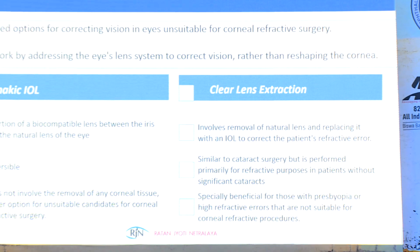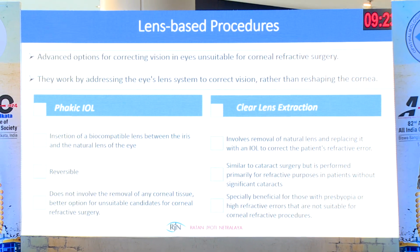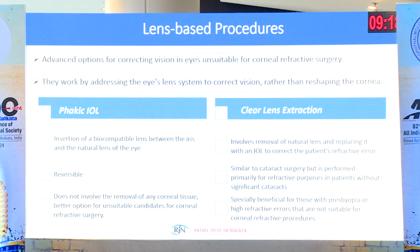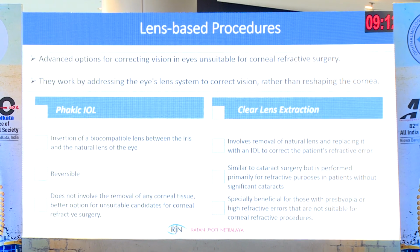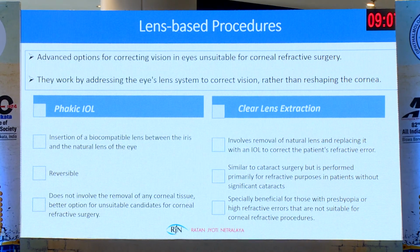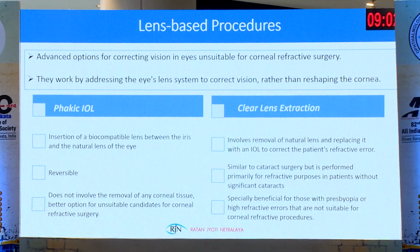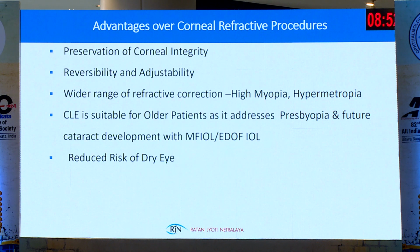Coming to the clear lens extraction, it involves removal of the natural lens and replacing it with an IOL to correct the patient's refractive error, just like a cataract surgery we do. But this surgery is done for the purpose of refractive correction, not for the purpose of cataract removal or lens opacity removal. And it especially is beneficial for those with presbyopia or having a high refractive error, whether myopia or hyperopia, or the patients who are not suitable for the corneal refractive surgery.